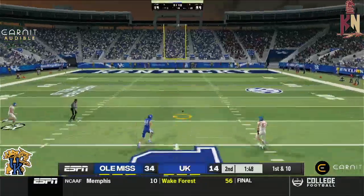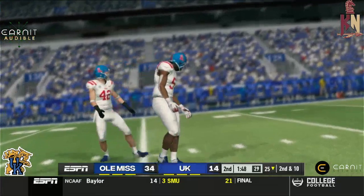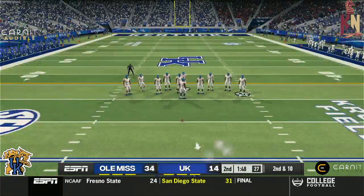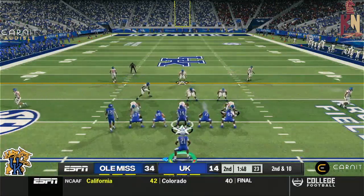He's going to air it long. Can't connect. Smith was the intended receiver on the way. That makes it 2nd and 10. 2nd down, 10 yards to go. Ball on the 25.